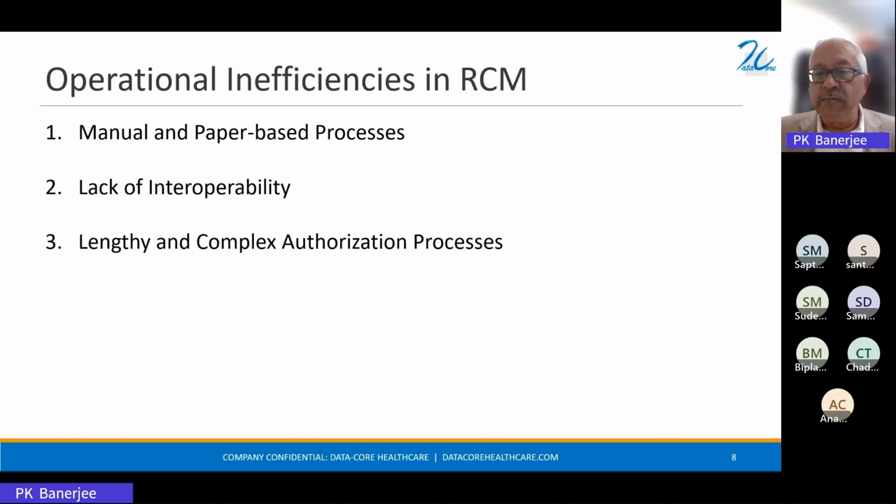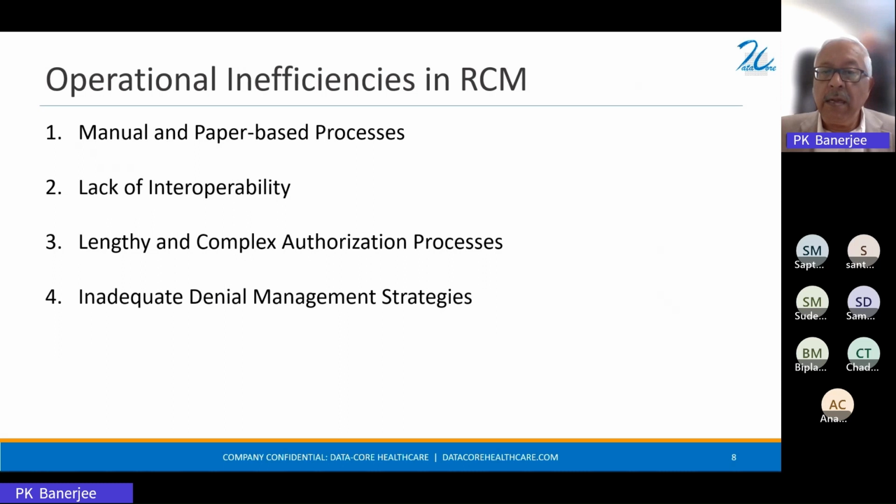Obtaining authorizations for procedures, tests, and treatments can be a time-consuming and complex process. Lack of standardized requirements, manual paperwork, and lengthy approval times create unwanted bottlenecks. Inadequate denial management practices, including insufficient tracking, analysis, and corrective measures, contribute to revenue leakage.